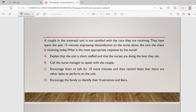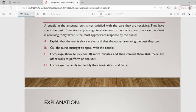Let me give you an example. A couple is in the antenatal unit, is not satisfied with the care they are receiving. They have spent the past 15 minutes expressing dissatisfaction to the nurse about the care the client is receiving today. What is the most appropriate response by the clinician? Explain that the unit is short-staffed, and that the nurses are doing the best they can. Is that what you're going to tell the caretakers?